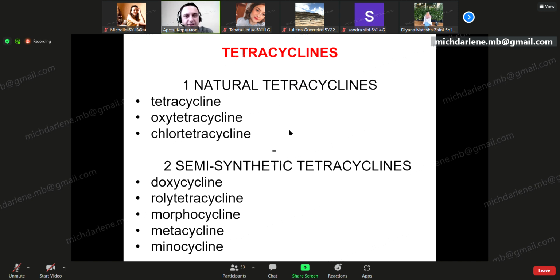Next drug class. This is also a drug class with a bacteriostatic mechanism of action. This is the class of tetracyclines. Tetracyclines are drugs acting on ribosome subunits. So in therapeutic concentration, they are classical bacteriostatic antibiotics with both the advantages and disadvantages of bacteriostatics. In comparison with bactericidal drugs, they are not very well tolerated, but they have the advantages of bacteriostatic antibiotics. So actually they can affect atypical flora as well as macrolides.